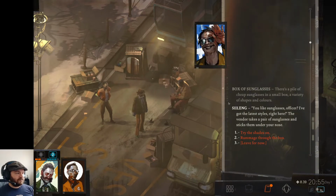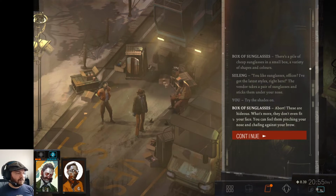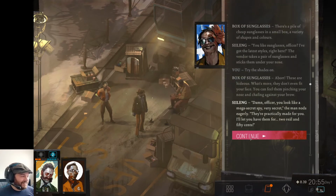You like sunglasses, officer? I've got the latest styles right here. The vendor takes a pair of sunglasses and sticks them under your nose. Let's try the shades on. These are hideous. What's more, they don't even fit your face. You can feel them pinching your nose and chafing against your brow. Damn, officer! You look like a mega secret spy. Very secret. They're practically made for you.